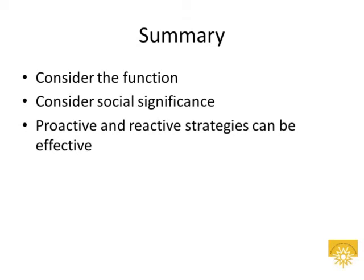But I hope that you'll see from the case studies we talked about that it is possible to put some simple proactive and reactive strategies in place, and that self-stimulation can be decreased to a level where the individual is able to participate more appropriately in activities, both in work and play.